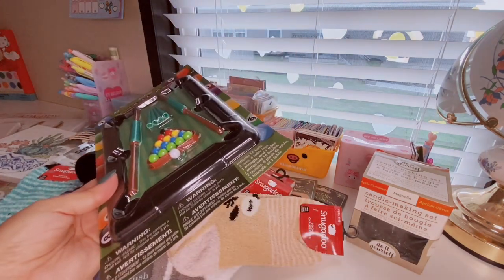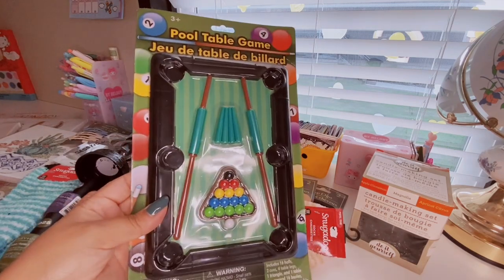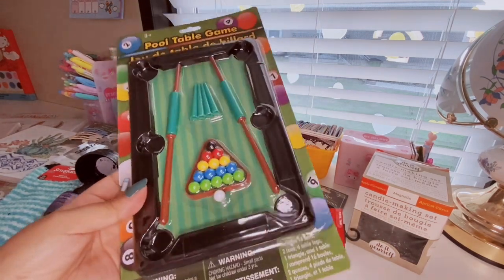They also had a mini hockey set. They had a mini basketball set. Like, this probably doesn't work very good, but I wanted to try it out because it's a dollar.